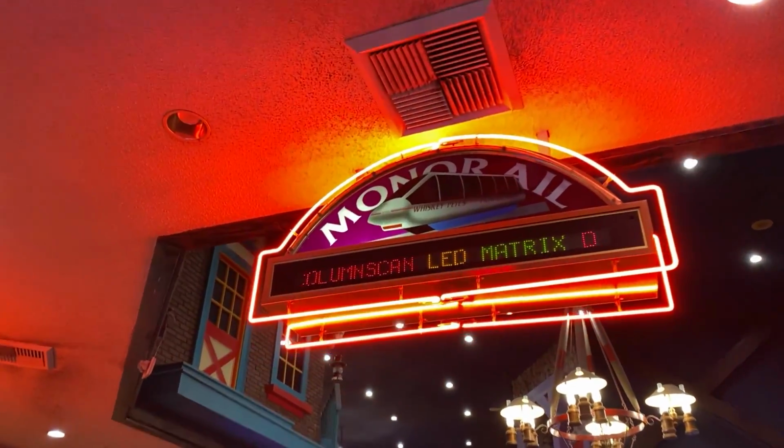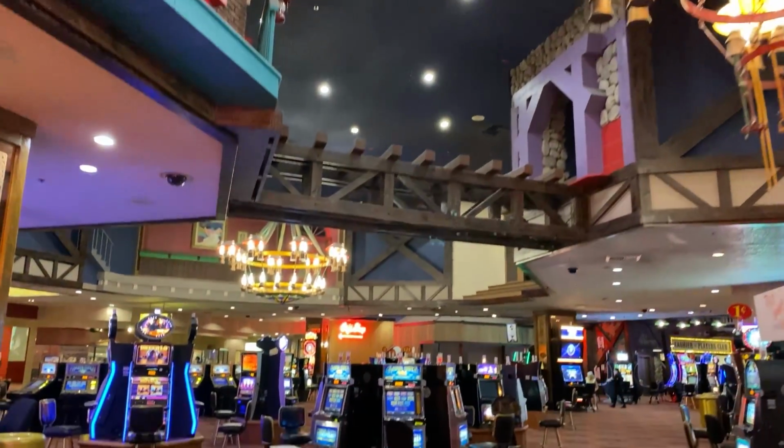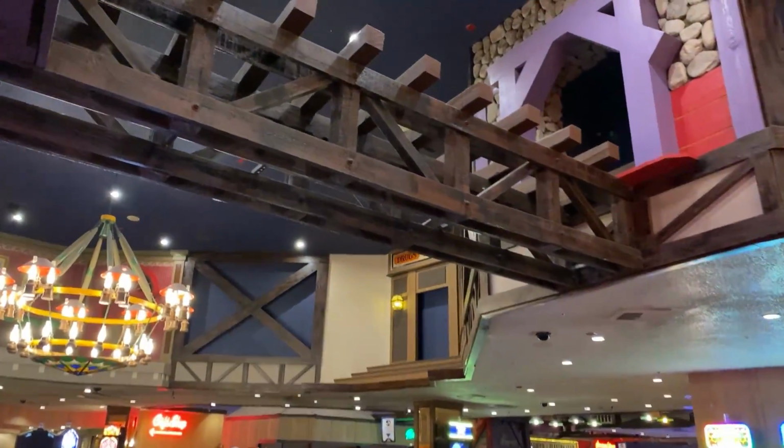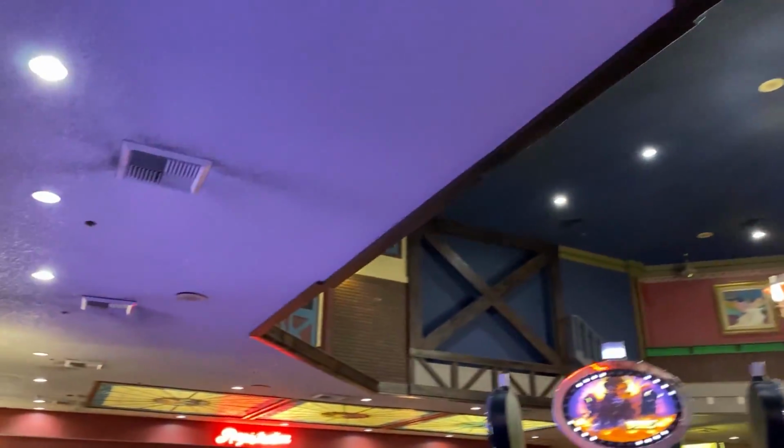What's also interesting is the monorail. The monorails out here are not running, and in the Buffalo Bills episode, you got to see what that monorail looks like on the other side. But this is a single car monorail. We'll head outside later to check it out.